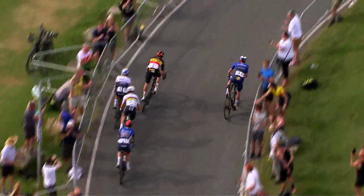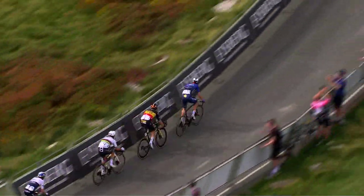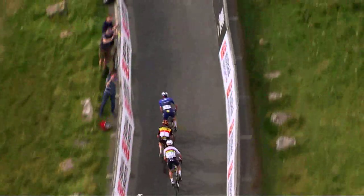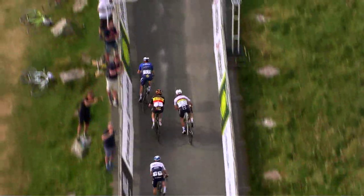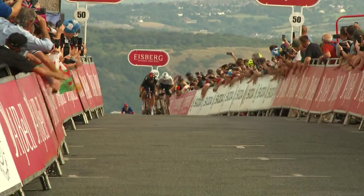It's Honoré attacks now. Wout van Aert gets straight back on the wheel. Mikel Honoré sits in fifth place in the general classification himself, in the same time as Julian Alaphilippe. Honoré now trying to stretch things out and make it hard. 200 metres to go. How can they possibly stop Wout van Aert here? Julian Alaphilippe has to go now, and he has to hold his advantage to take the win. Alaphilippe then has the Belgian on his wheel. Wout van Aert knows he's there. Can he get past him?